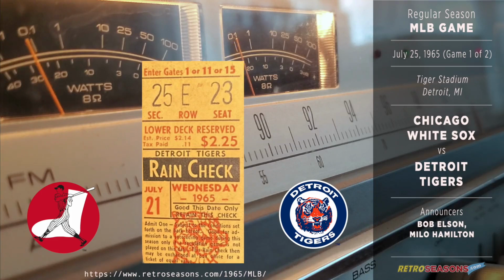Eddie Fisher is throwing in the bullpen. Al Lopez pulling every stop to try to halt this losing streak. Backs Kaline away, and it's 3-1. Wilhelm has given up a single. Cash was safe when they didn't get the double play. A run is in, and the Sox are leading 9-6.